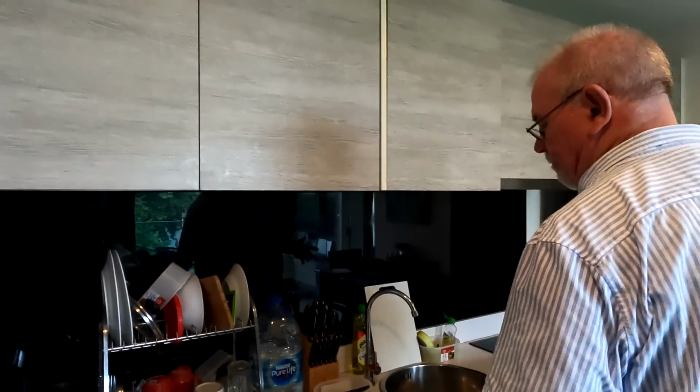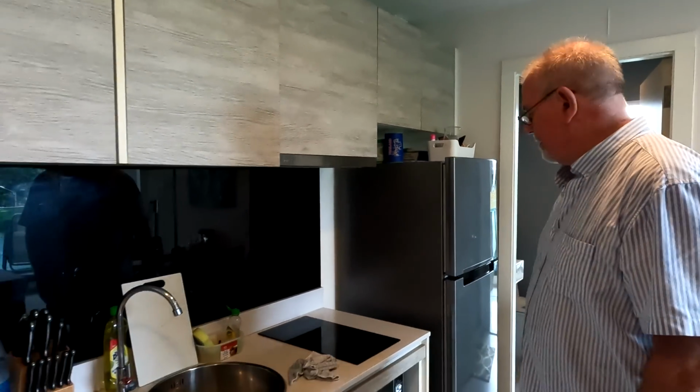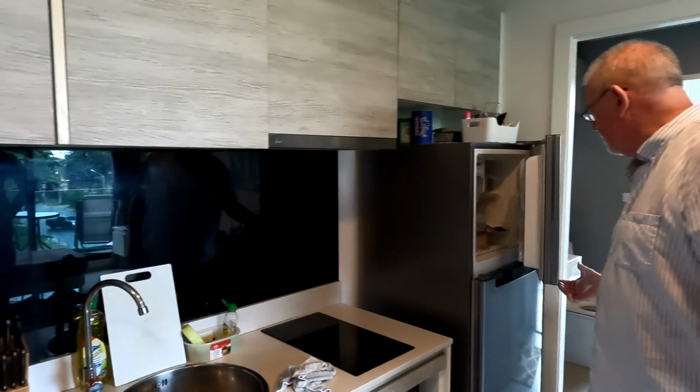Okay, so you come in the front door. To the left, we've got my kitchen, which is probably twice the size of a studio kitchen. Yes. Great. Big fridge, big freezer. That is full size, yeah.